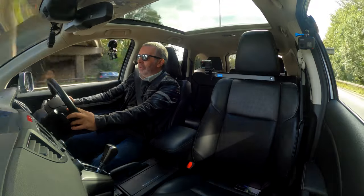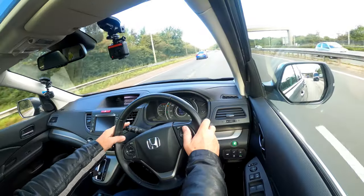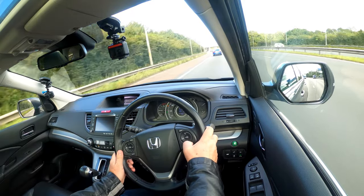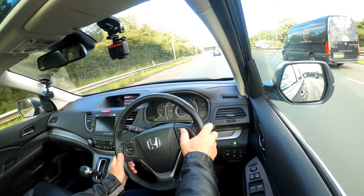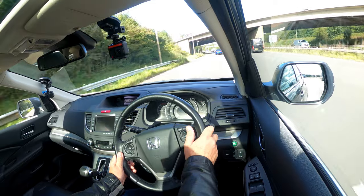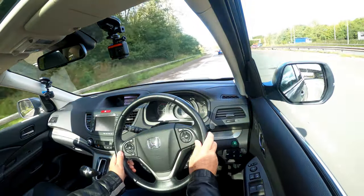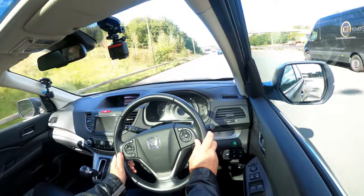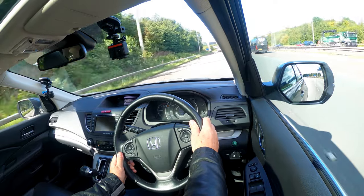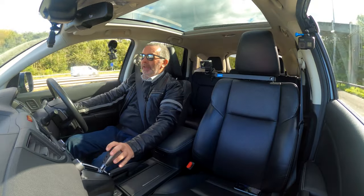We'll switch cruise on, set it, just get to 70, drop in behind this chap. Plus is at the top, minus there. Just one more click should do 70. Yep, it shows you in the information display in the centre of the speedo there. We're doing 70, in top gear, just over 2,000 revs.